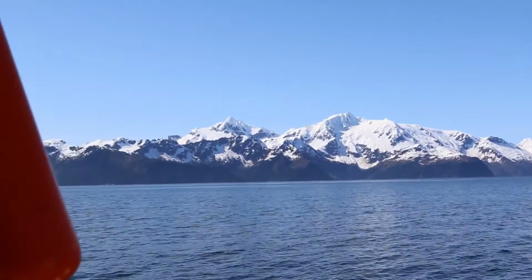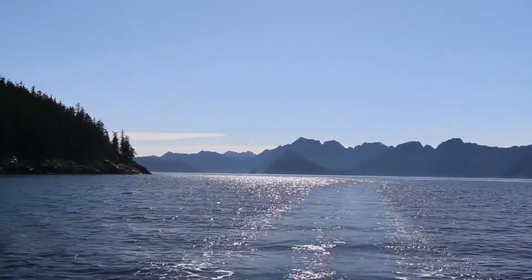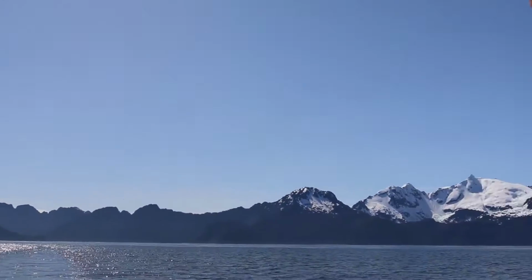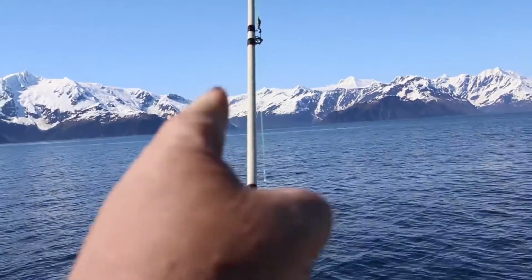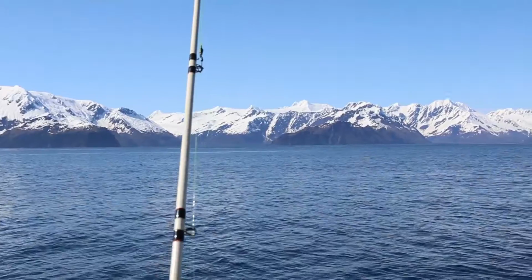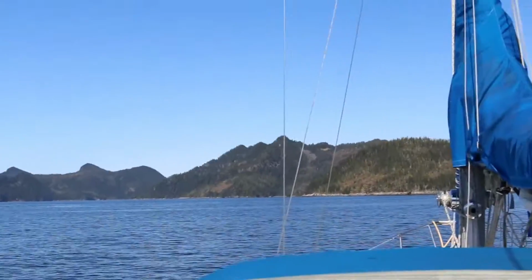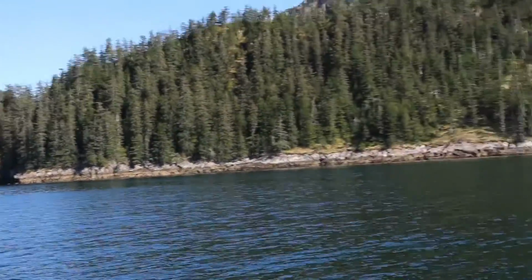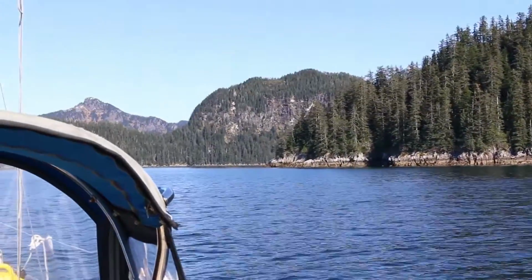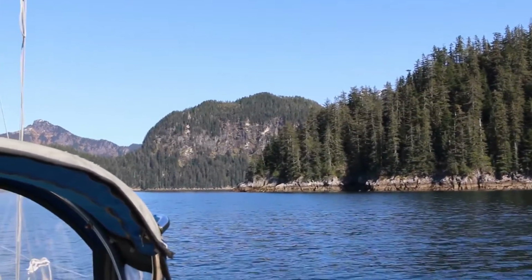Little view of Aialik Bay. I think right up in there is where that glacier is. We're going to go find out. Right now we're pulling into this little cove. We're going to go around that point there and into that little cove. That's where we're going to stay for a night or 2. I'll get some more once I'm there.